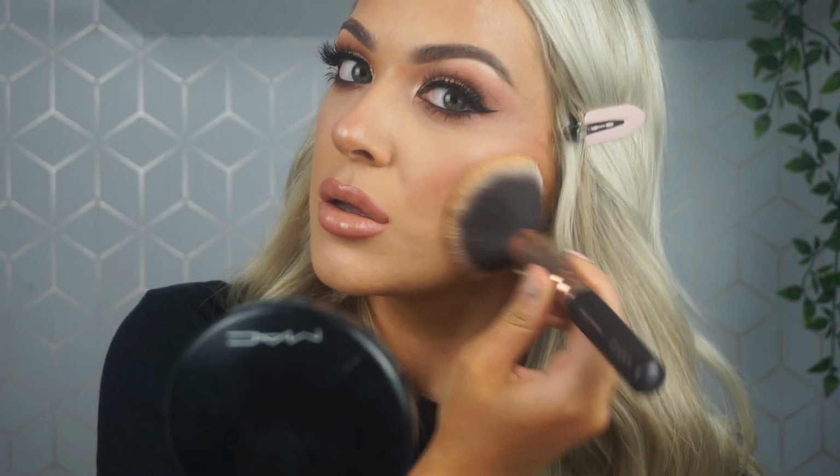And then I will just wipe away that bake. I kind of pat it in rather than wipe because I don't want to lift any of the product underneath. Okay, so that is the look. I'm going to just finish by spraying some of the Morphe setting mist. So this is the finished final look.